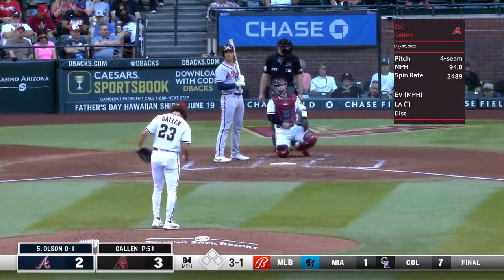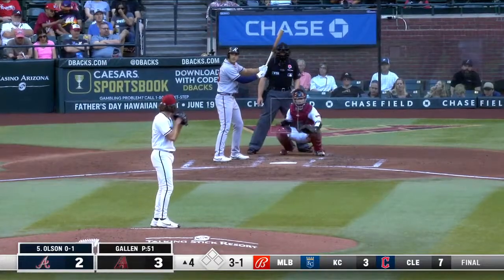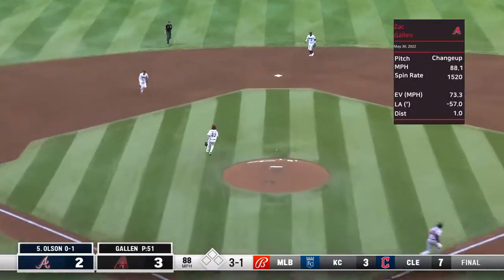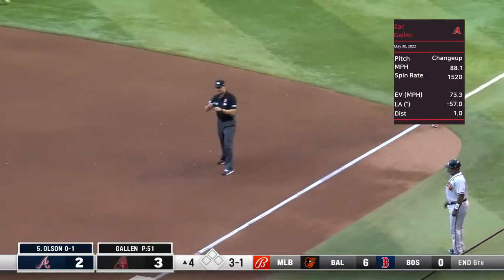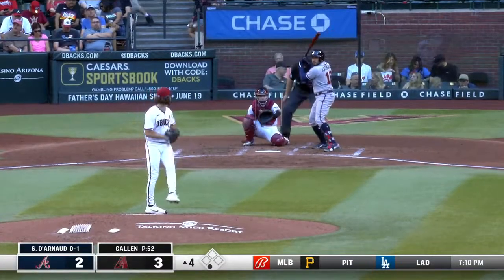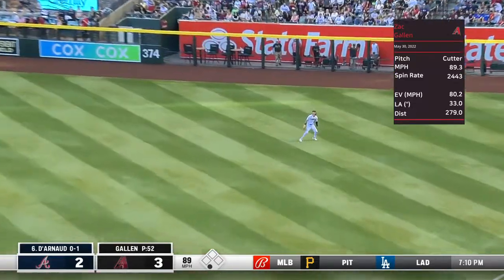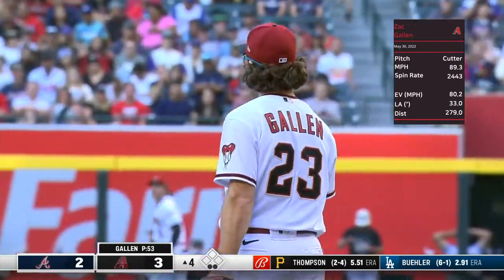It's really kind of puzzling. You look at Olson's numbers. I mean, he leads the majors. His hits have gone for extra bases, but he's only driven in 17 runs. That's just beyond the reach of Gallen, and they get the out at first. A terrific play on the infield. I'm with you. He looks comfortable. He's been steady, certainly. Jake McCarthy is there off the bat of Travis d'Arnaud. That's the second out.